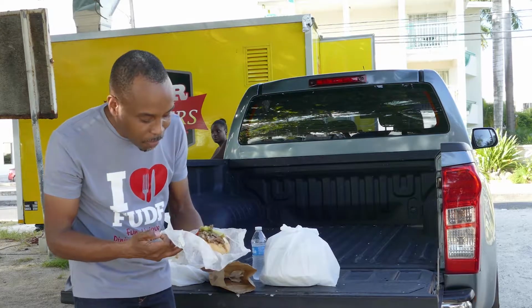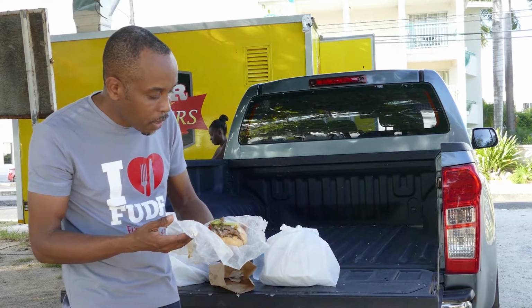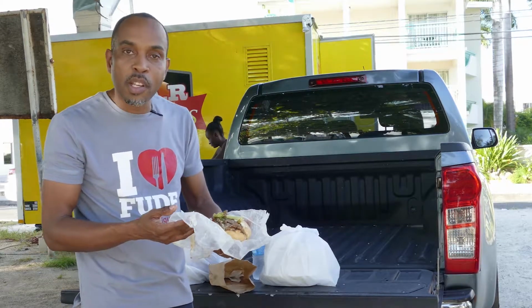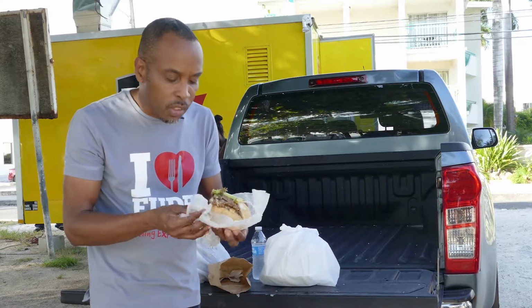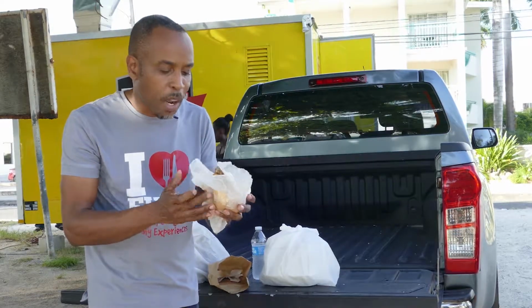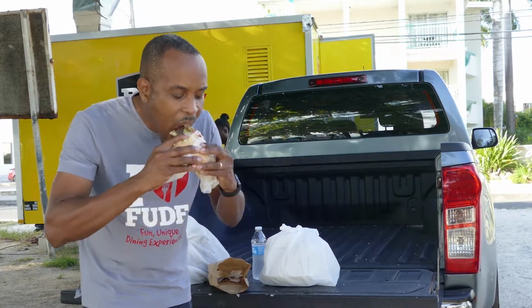Oh wow, look at that. So we got like 2 pieces of tuna. It looks like 8 ounces of tuna to me. You have a tartar sauce, which he said is homemade, and you also have the lettuce and tomato. That looks absolutely delicious. And it's served on a good old Bajan salt bread. One of the best things in Barbados. So let's just try this.